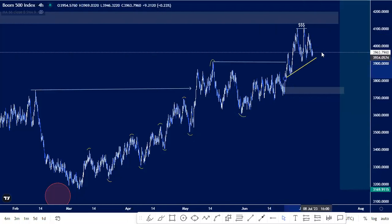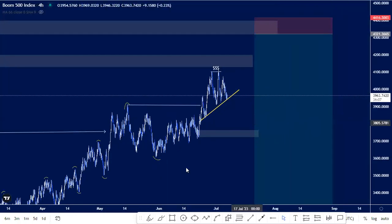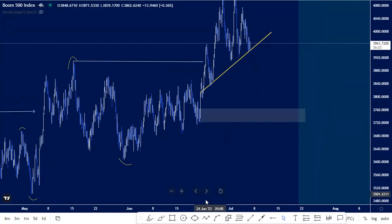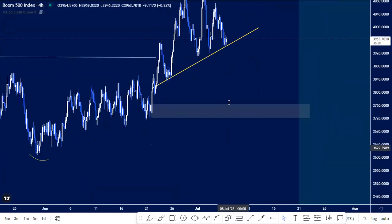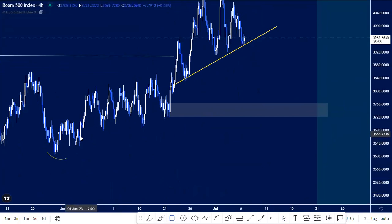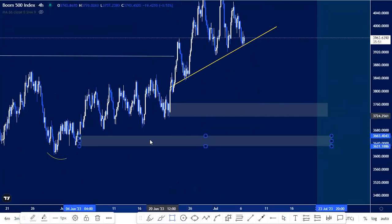Even if it taps into that region and comes all the way down here, so long as it doesn't break this one, it's still going to go up. It still has the possibility of shooting all the way up. So why did I mark this zone as a zone that it can come back to? It's one of the zones that I'm seeing that it can come back onto, and maybe also this other zone. So those are two regions, this one and this one.